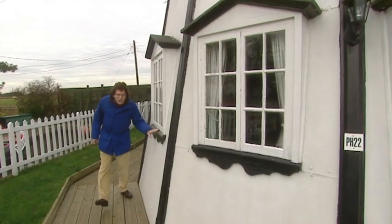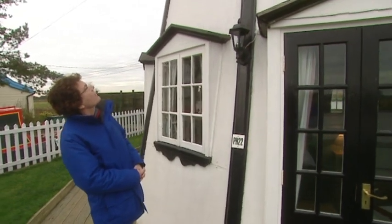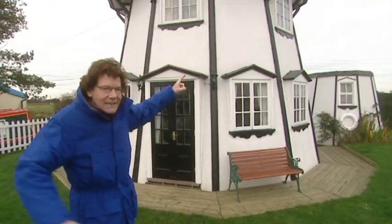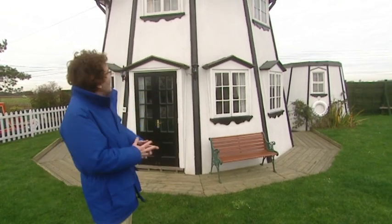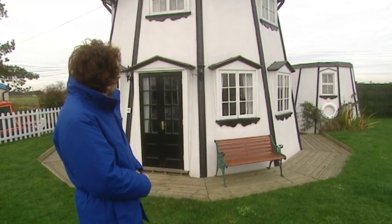This very strange little house started life in Great Yarmouth. It had to be dismantled and brought here on a barge. And when they reassembled it, they built two parts, the main house and a little shed. Now, can you guess what it was originally? Well, I'm going to tell you. It was a helter-skelter.